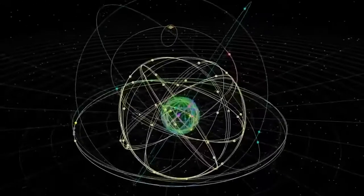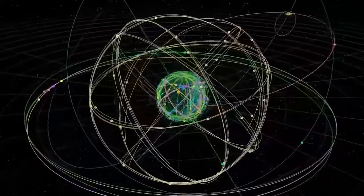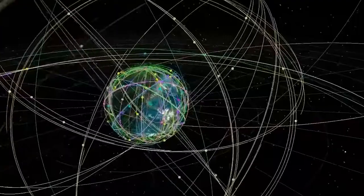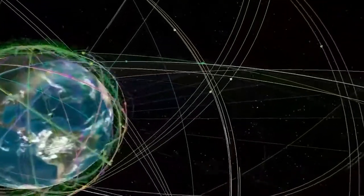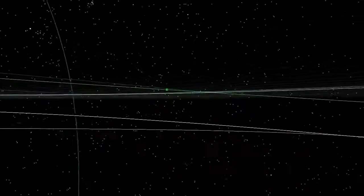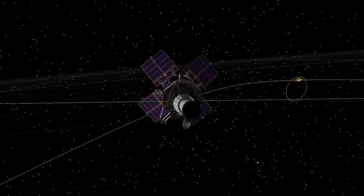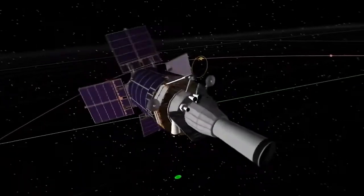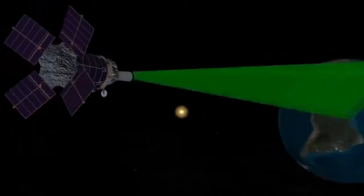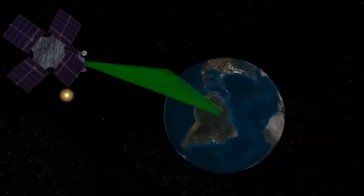NORAD is receiving reports from Air Force Space Command-operated Defense Support Program satellites, or DSP, that Santa has begun his journey. The DSP satellites use infrared sensors to detect heat from missile and booster plumes against the Earth's background. But in this case, the infrared sensors are picking up the heat signature from Rudolph's bright red nose. NORAD will continue to monitor DSP to keep track of Santa's progress around the globe and tell you where he's going next.